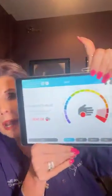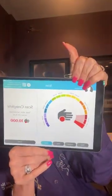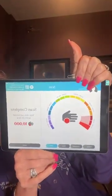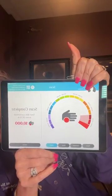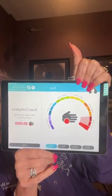That shows how much of the antioxidants you are absorbing. This particular client is in the red. We want you to be in the purple. When you're in the purple, not only are you eating enough phytonutrients, but you're actually absorbing them.